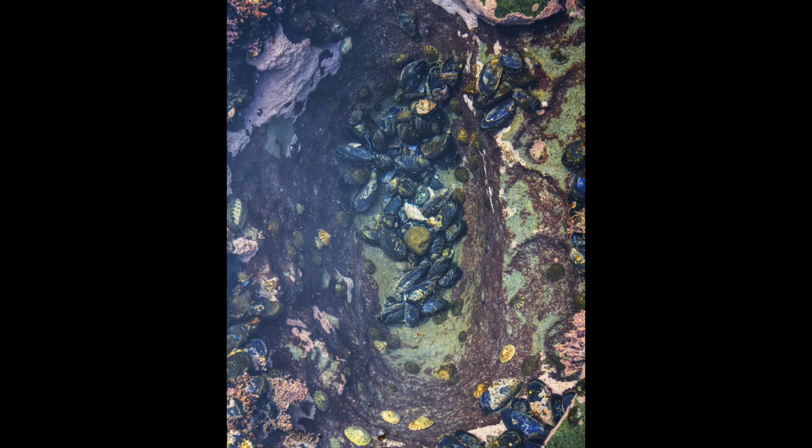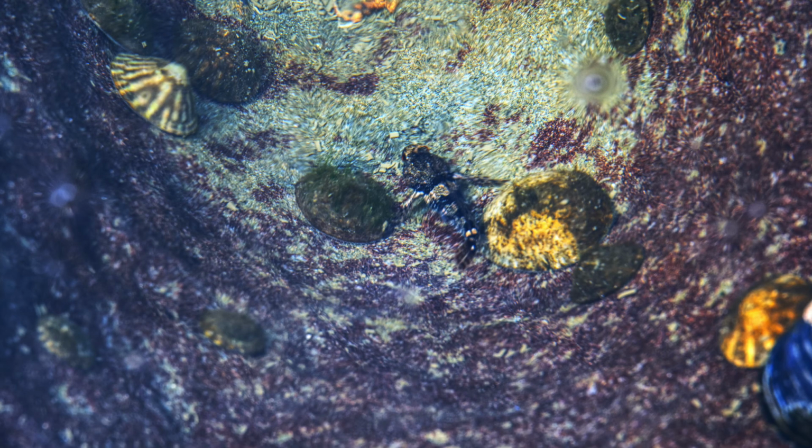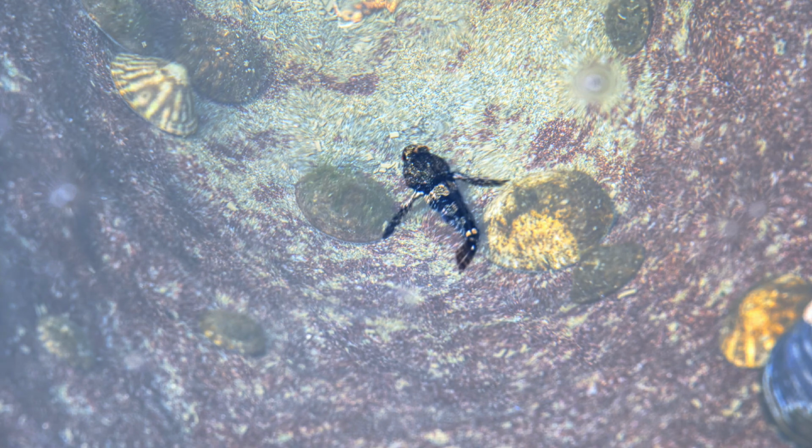This little pool had a tide pool Johnny in it. They're little tiny fish that are actually called sculpins. Can you see them? This is what he looked like uncamouflaged.